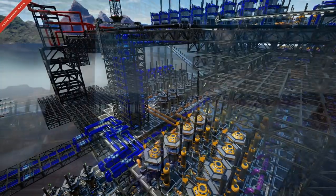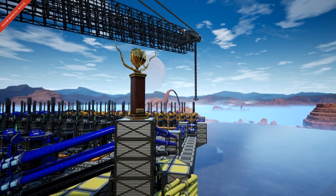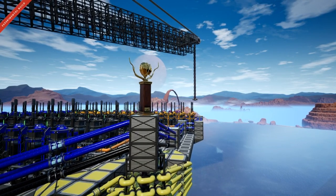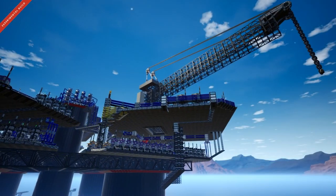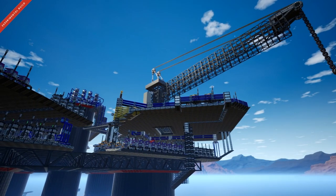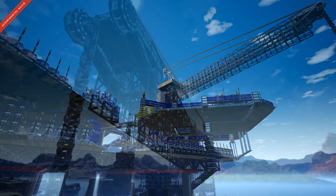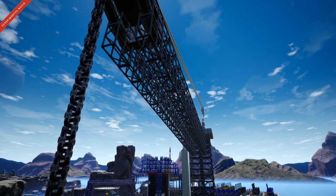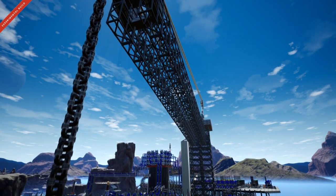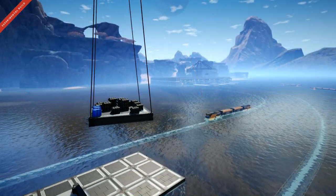So we'll just quickly go over a few basic big stats. We're pulling in 2,850 oil. And using that oil, we're creating 7,800 rubber per minute and 660 plastic per minute. Now to do that, we're using 669 refineries.